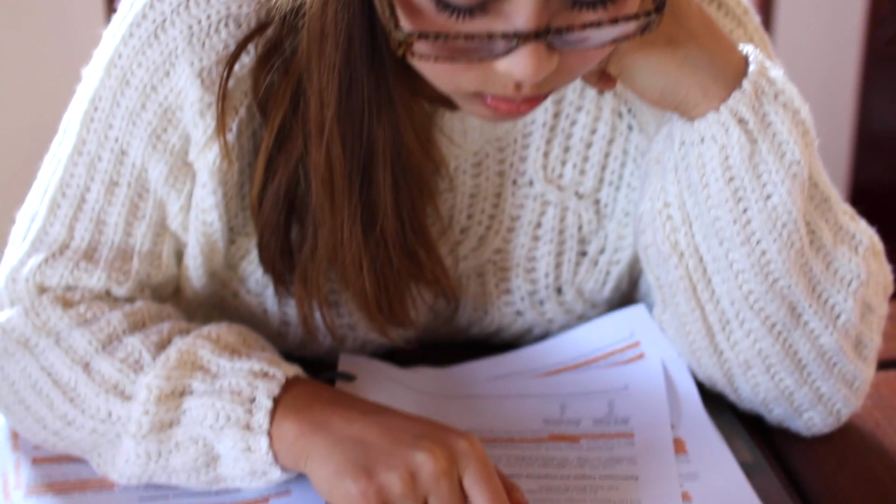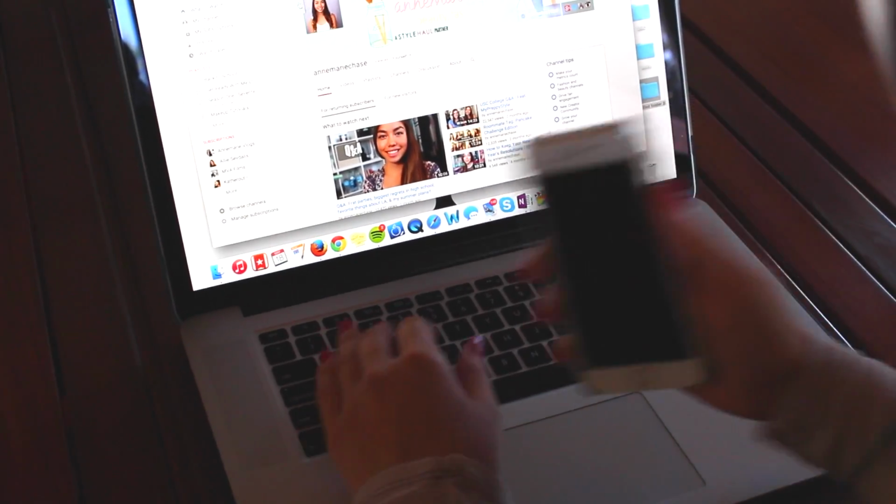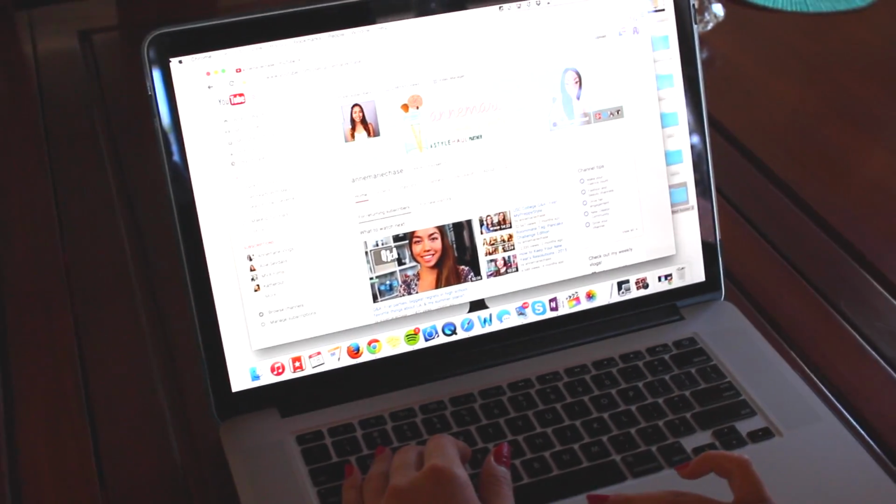So I found that going to a library or just studying with friends who are studying creates a positive, peer-pressured environment where you will want to study.